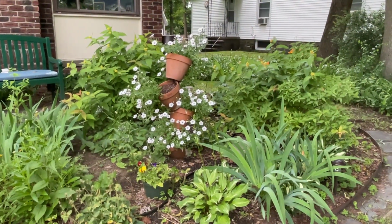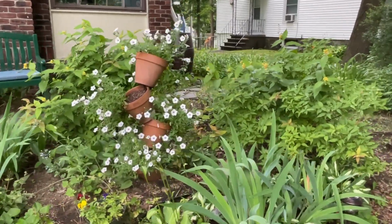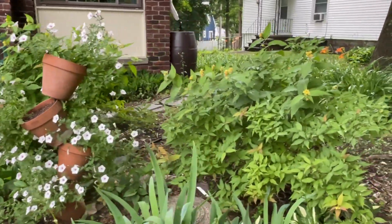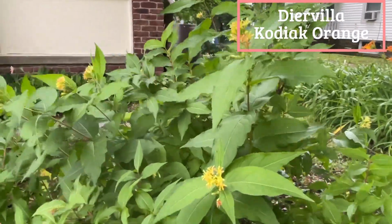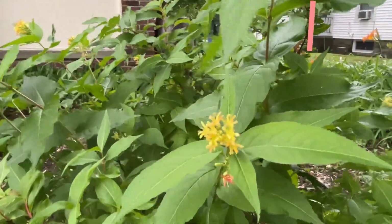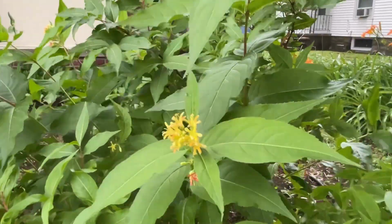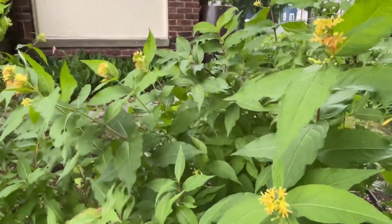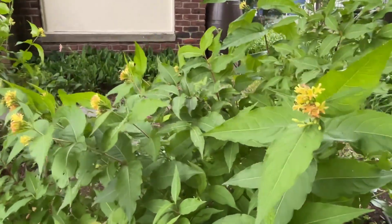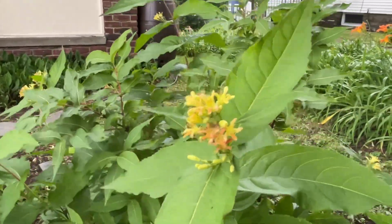Here's the dry shade bed. Actually looking pretty good. The tippy pots, doing nice. And this is my Diervilla Kodiak Orange. This is a bush honeysuckle, and it's a non-aggressive native honeysuckle type plant. So instead of planting regular honeysuckle, use this one instead. It has these nice pretty flowers, and boy, in the fall, the color of the leaves is dynamic. It's a wonderful orange color.